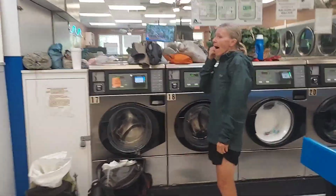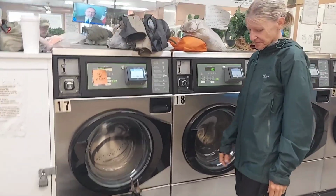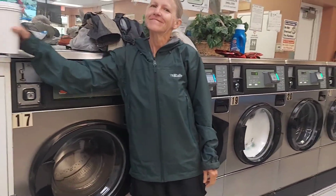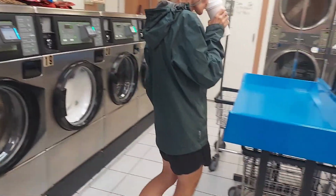So life on the trail involves getting clean from time to time. So here we're out in a laundromat, drinking a cup of coffee, had a nice bagel for breakfast, a little trail magic. Yeah, we'll probably hit the road, get on the trail. It'll be afternoon today. We'll get out there and keep pushing on. So we are in Warwick, New York, and get back with you here in a bit.